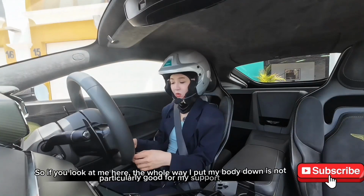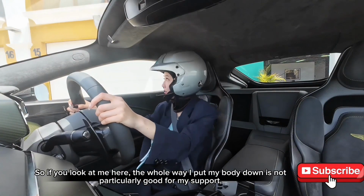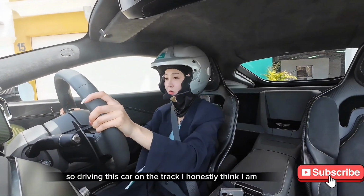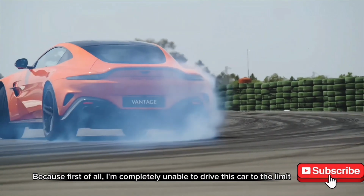It is very wide. So if you look at me here, the whole way I put my body down is not particularly good for my support. So driving this car on the track, I honestly think I am not worthy of it. Because first of all, I'm completely unable to drive this car to the limit.